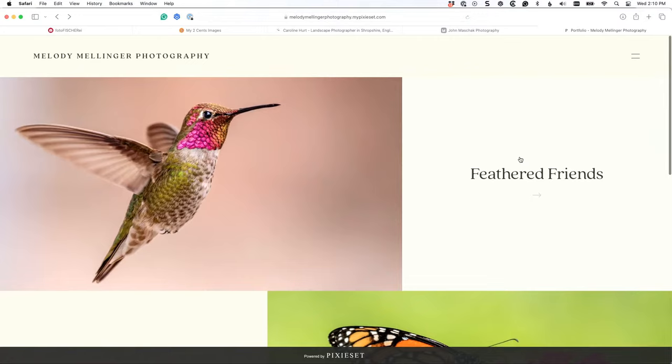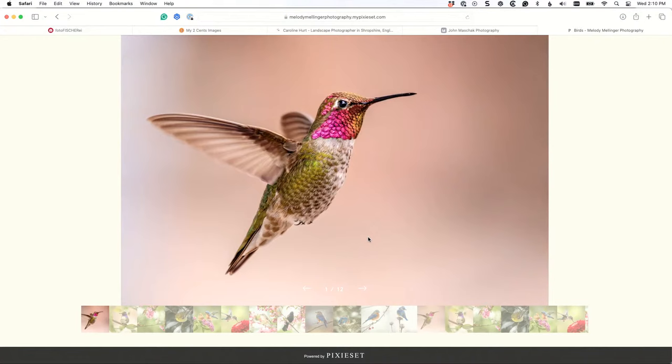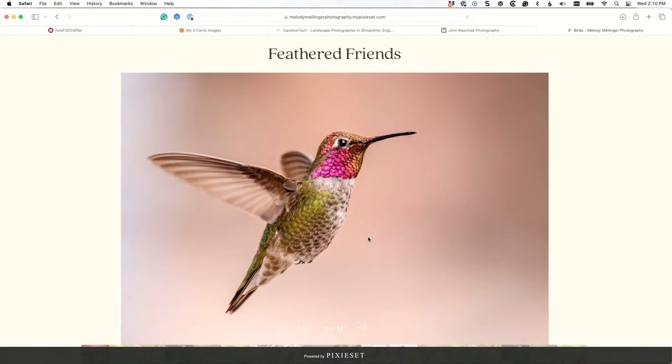It's just time for a remake, Melody. You have beautiful images. Let's show them in their best light, because if I could see this, that's way bigger than the image you have on your homepage. And that has real impact, right? I'd even like to see it bigger. But this is all I would need to know about you. If I came to your page and saw that, what do I think? Oh, great photographer. How did she get that? The movement in the wings is so sharp. I'm all in on this picture.